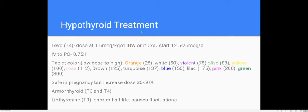I honestly have never seen IV thyroid medications used, but there is IV. There are tablet colors. They could ask you what color a tablet is, which is a really trash type of question. But here they are on the screen. I'll just read them to you real quick.